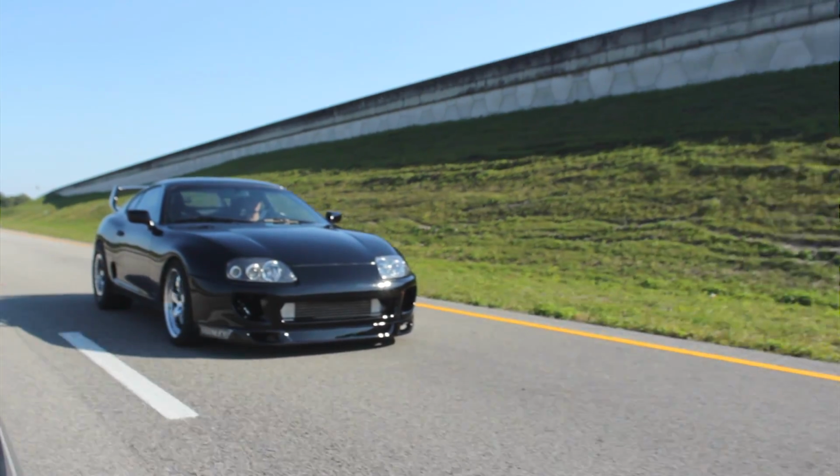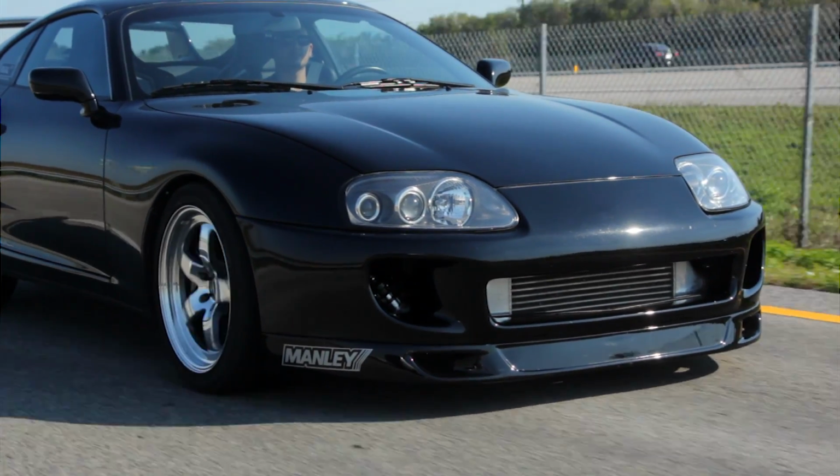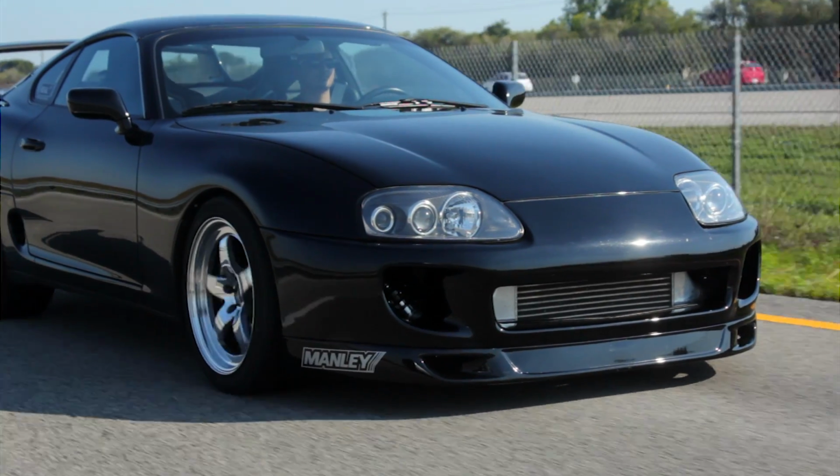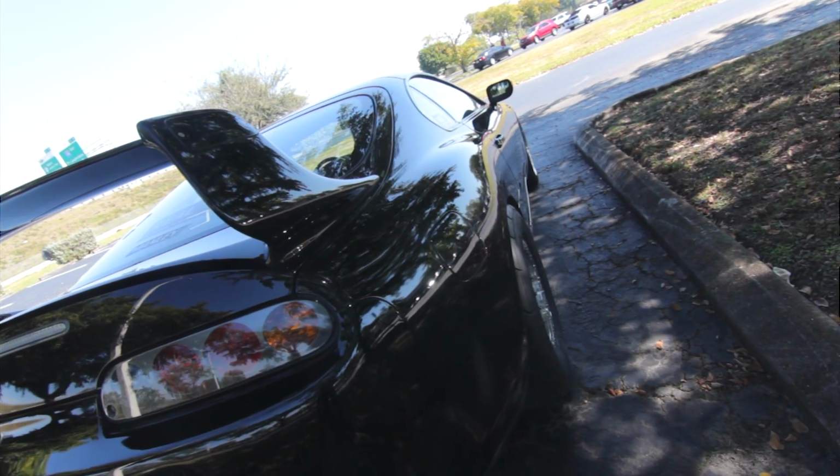Now here's another mind-blowing thing about the Supra. This transmission is the stock transmission. So people are running 1,300, 1,400 horsepower sometimes through the stock transmission, and there's not too many other cars that have that. I can't think of any at the moment, but there's not too many cars in the world that have that much sturdiness. They can take so much abuse and they just still keep running.